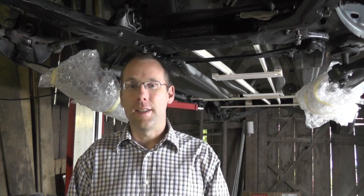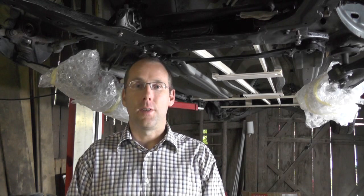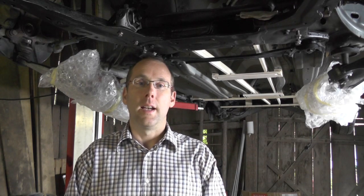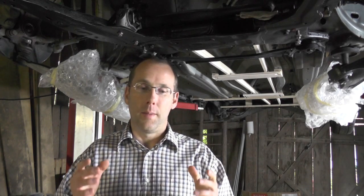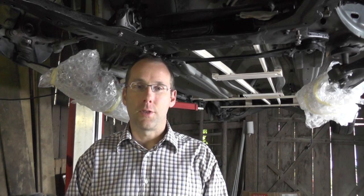In the back here you can see my Volvo S80 in mixed conversion. The engine is out, as you saw in previous videos. I'm currently working on a mounting structure for the engine, for the motor and the transmission.